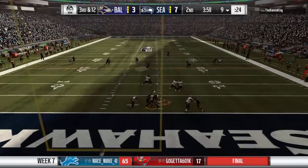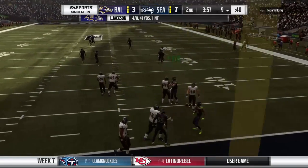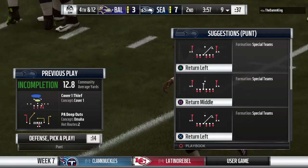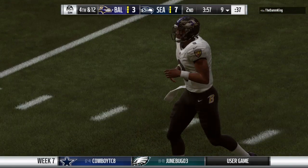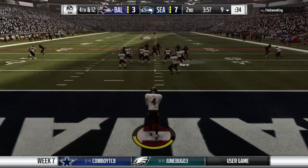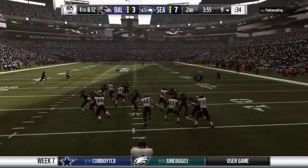Now Jackson. Oh, the ball comes out on the hit, but they'll say it's incomplete. Pressure, and that's certainly going to be a key to this game going forward. And that time, they were able to get in there and influence the throw. And remember, quarterbacks got to get rid of it. They don't have the tuck rule that they can fall back on anymore.